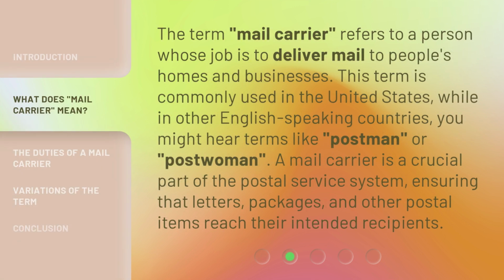The term mail carrier refers to a person whose job is to deliver mail to people's homes and businesses. This term is commonly used in the United States, while in other English-speaking countries, you might hear terms like postman or postwoman. A mail carrier is a crucial part of the postal service system, ensuring that letters, packages, and other postal items reach their intended recipients.